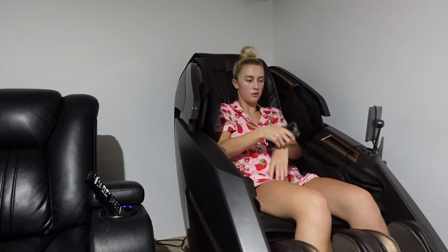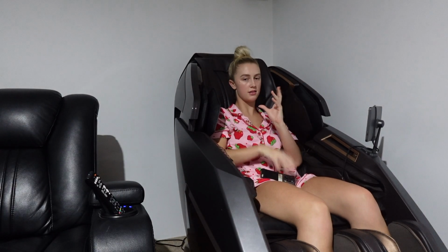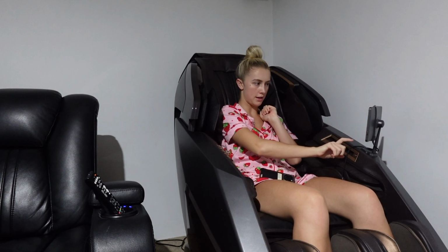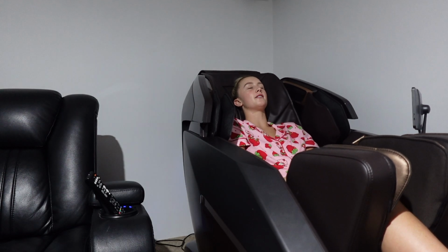So I thought I want to have a little massage to help soothe the back. It even has like little foot rollers and stuff. And it's honestly just the best thing ever. So I'm going to do a manual massage. All right, we're reclining back.